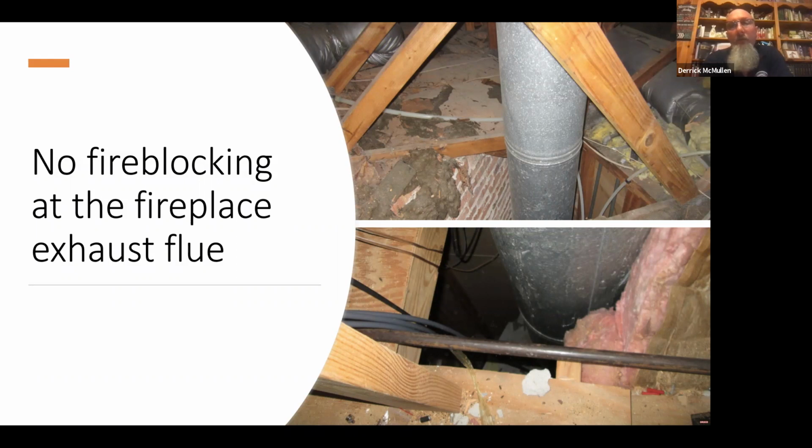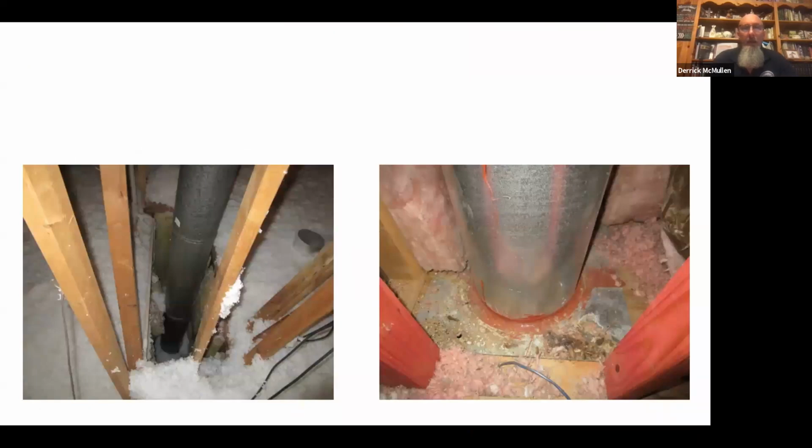It's typically going to be just the metal. It looks like flashing, but it's fire blocking material. It's just flat 26 gauge metal that wraps around it. And you have to caulk it like the one on the right. You have to seal the joints. It does no good to put it around there and leave the gaps.